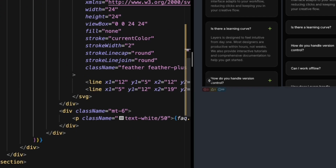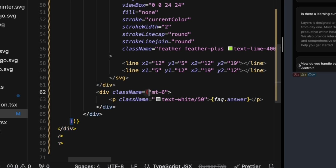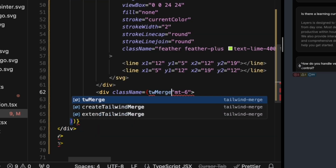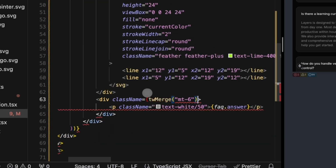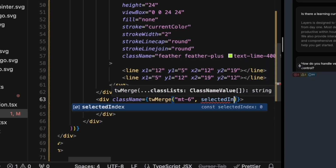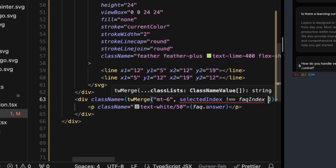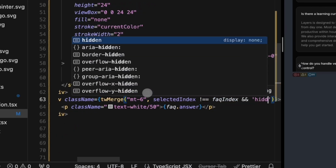So as I scroll down here, I can go ahead and give this div right here a class name of TW merge so that we can merge in some dynamic classes. And then the class that we're going to merge is when the selected index is not equal to the FAQ index, then we can go ahead and add on the hidden rule.